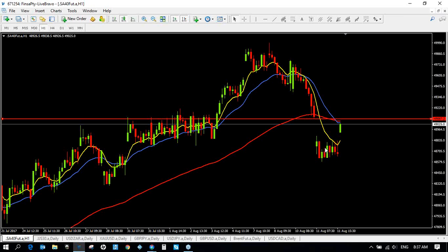But for now, trend is still down. I still expect further downside, especially after the false breakout to the upside. We saw the new highs come in, and the market just couldn't hold on to that. So it might be a little bit of a difficult trading period now after that failed break. But let's just see how it happens.